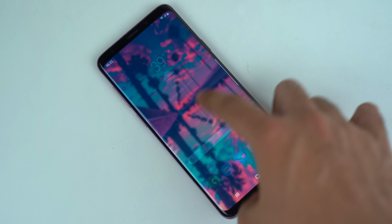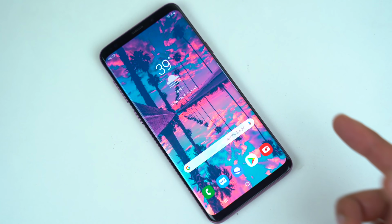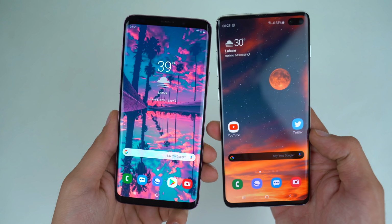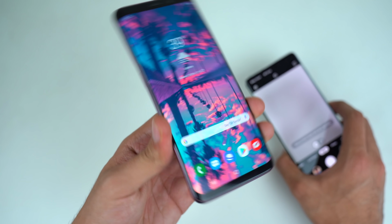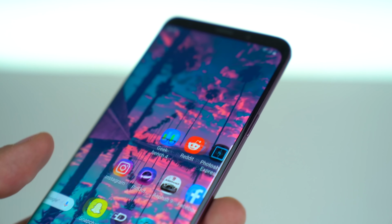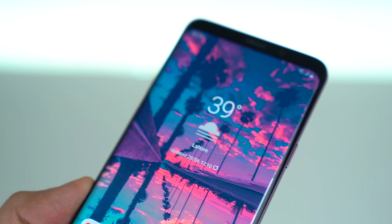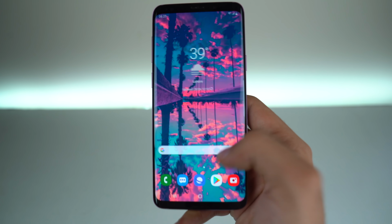Now, one of the reasons why people avoid buying last year's flagship phones is because of the performance. To clear all the doubts, I will be performing a speed test against the best of Samsung, which is the S10 Plus, to give you guys an idea of speed. But before I start off, in general, my experience with the Galaxy S9 Plus has been surprisingly good, much better than the Galaxy S8 from last year. The flagship chipsets are getting so good.